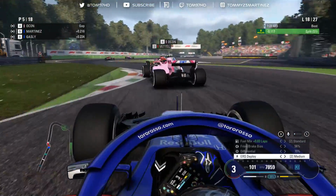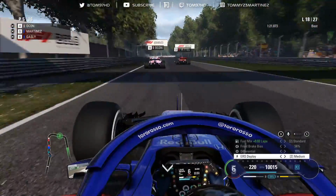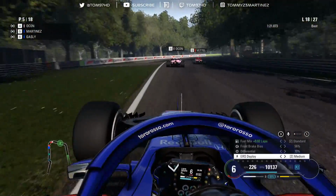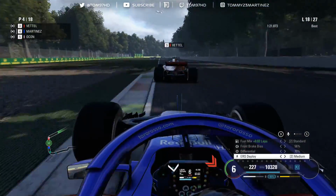We're going to sit back for now though. Let these guys battle it out. I need one of them to have a bit of a clumsy exit. Vettel's going extremely defensive into the Lesmo. That's going to allow me to go on the outside of Ocon. That's what I'm talking about.